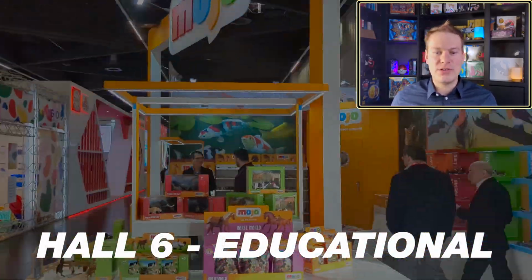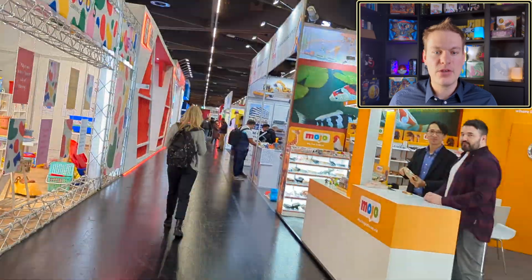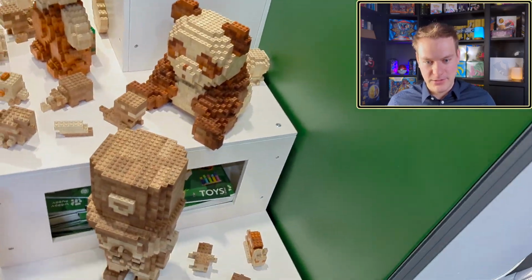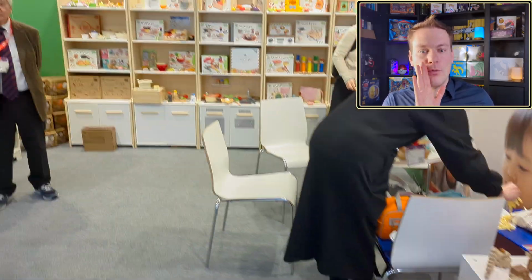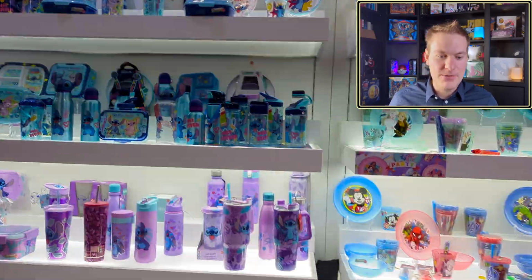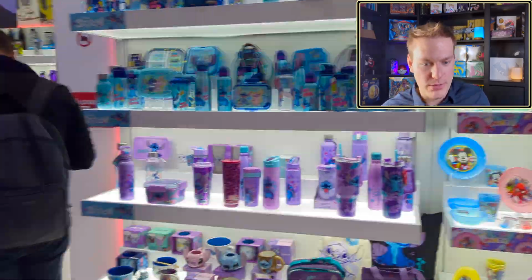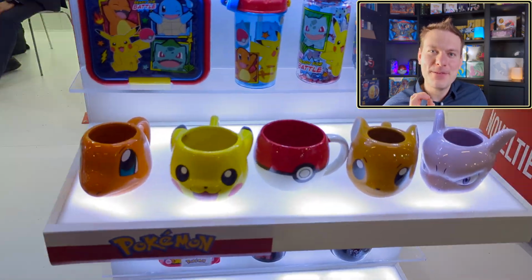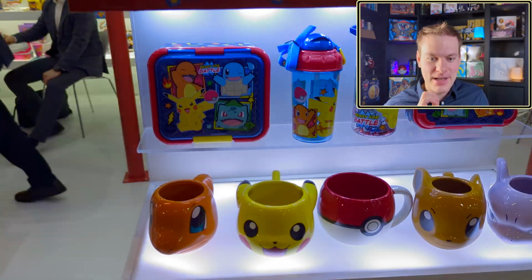Hall number 6 was educational, and that was such a great place because sometimes you forget you're in your own little bubble. By the way, they did have some collectibles like these cool figurines, also from wood, by the way, cool, huh? And some of these Stanley Cups, but that's not what I'd like to show you, by the way. I'll show you here. They had these super cool Pokemon cups. I need these.